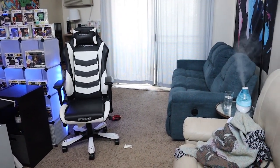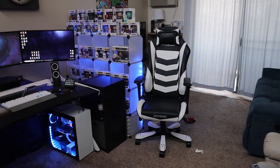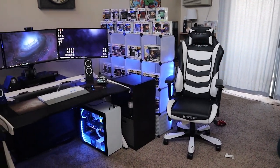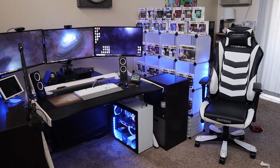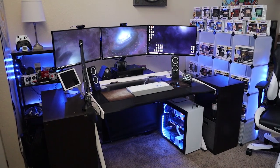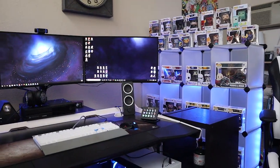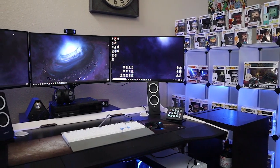As you see here guys, I use a triple monitor setup, and I highly recommend using a triple monitor setup as a content creator, because at any given time you could have up to 10 windows open for streaming or making videos. I use 3 Asus monitors that run in 1080p at 144 Hz with a 1 millisecond response time.